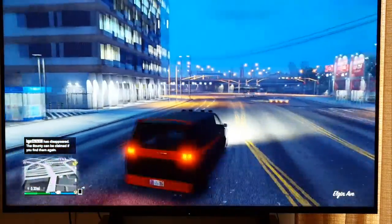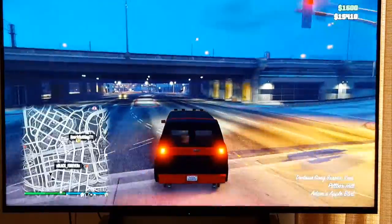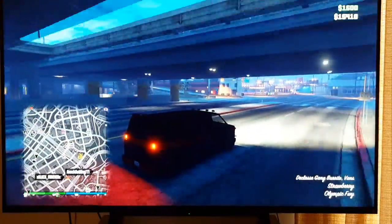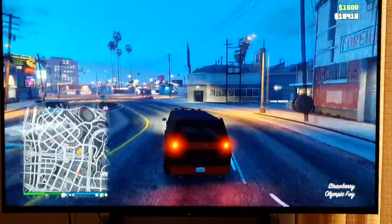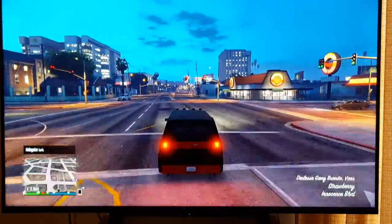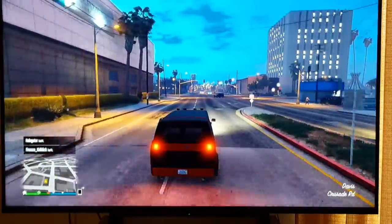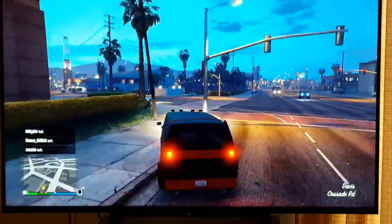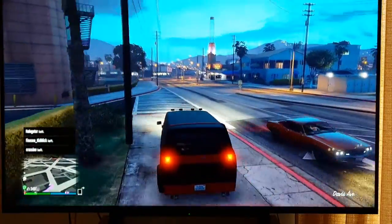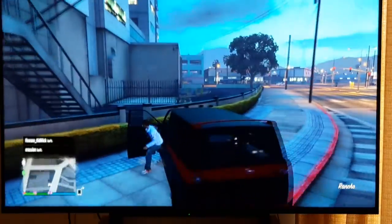Ooh, that drift. My friend can do better drifts, but he's just not really good. He's not playing really well for some reason now. I don't know why. His driving skills have been gone. We're just gonna go on top of the roof and get it.